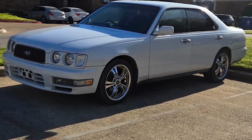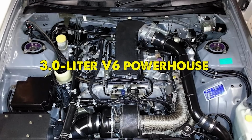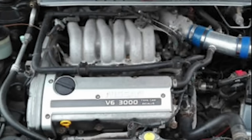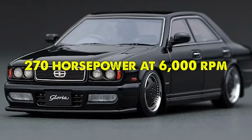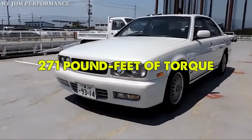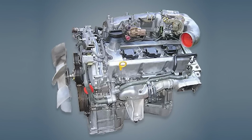But the real story of the Gran Turismo Ultima lies under its hood. Here sat the VQ30DT engine, a 3.0-liter V6 powerhouse equipped with a turbocharger. This wasn't just any engine. It was part of Nissan's renowned VQ series, known for its smooth operation and robust performance. With 270 horsepower at 6,000 revolutions per minute and 271 pound-feet of torque at 3,600 revolutions per minute, this engine gave the Gloria the muscle to match its luxury credentials.